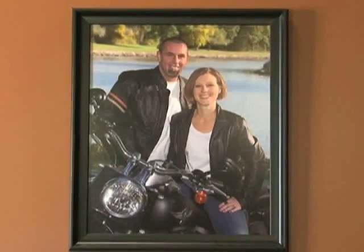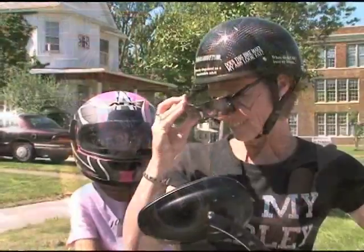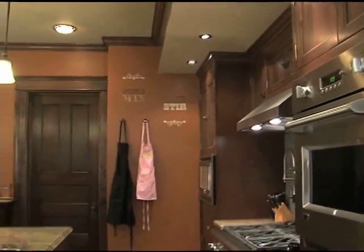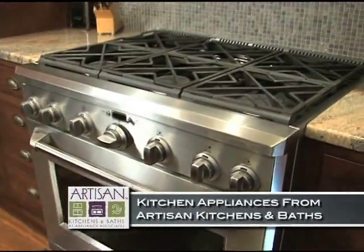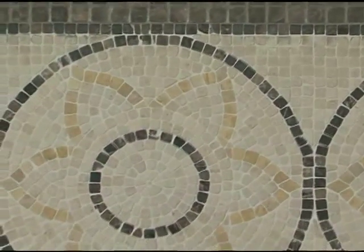Pretty soon after he was diagnosed, we realized that we were the type of people who always planned everything. And we decided to do everything that we want to do, when we want to do it. This kitchen was one of those things. We wanted to make our house a place of peace and a place of love and happiness and joy. Julie at Artisans was great. She took the idea that I had and just finished it.